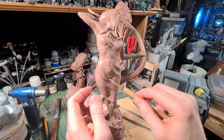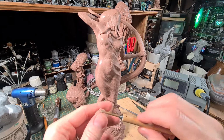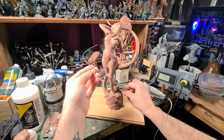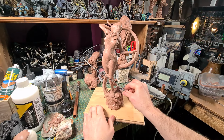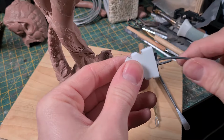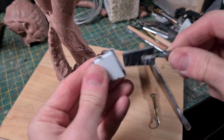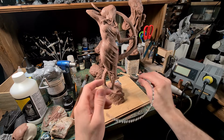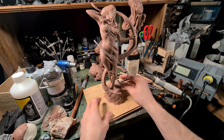Now I wanted to have another tentacle which would do the counter flow around the sculpture, but if I am going to mold this, then this can't be a fixed item, it needs to be able to come away. So what I've done is make a little socket out of acrylic plastic here, so that it can be taken away if I need to. I'm just gluing that onto the base and then hiding it beneath some monster clay.